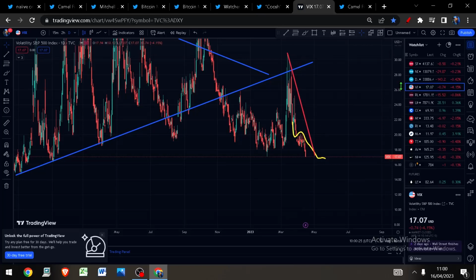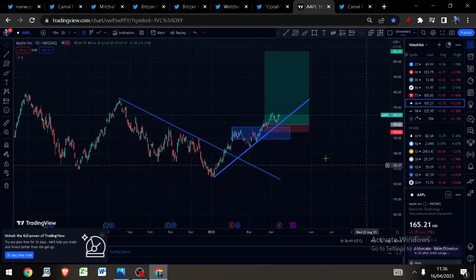So all of these things are starting to align to tell me that we have left behind the bear market lows in October. We aren't going to take those lows out anytime soon, and therefore we can expect further upside from the equity markets. Here's Apple.